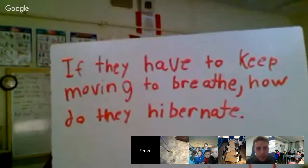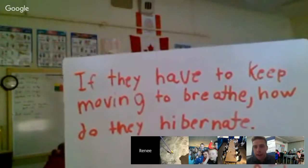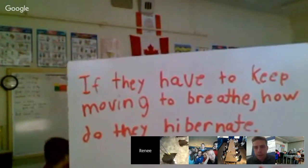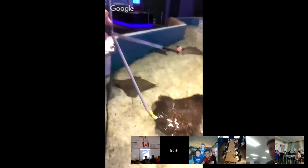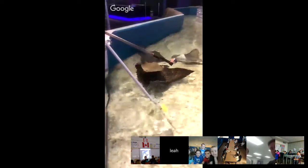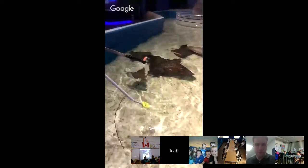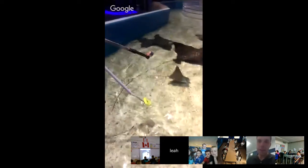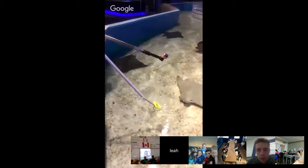If they have to keep moving, how do they hibernate? That's coming from Halifax. Sharks don't actually really hibernate, but they can slow their body system, so they can be in a sleep while they keep swimming. And then there are some, like the cownose rays, that will actually lay on the bottom and go to sleep.